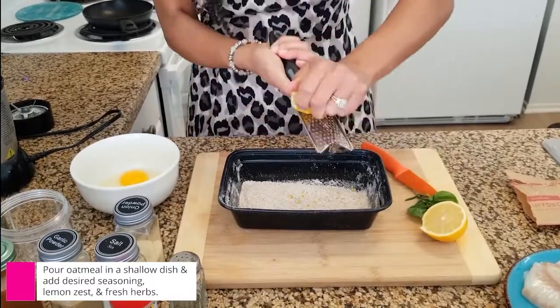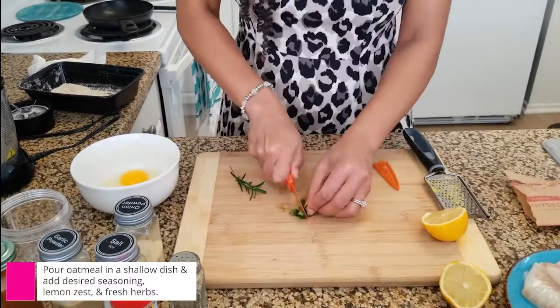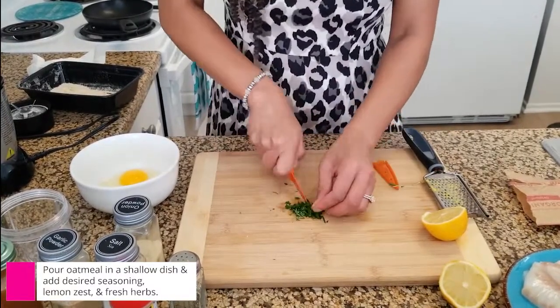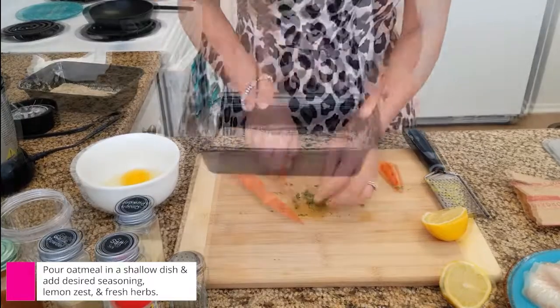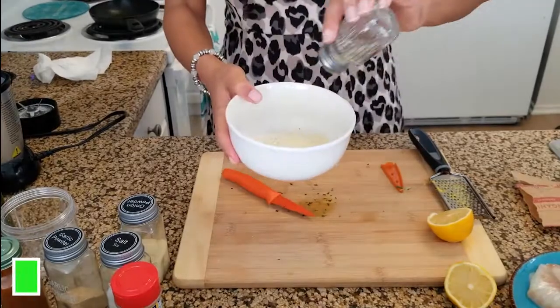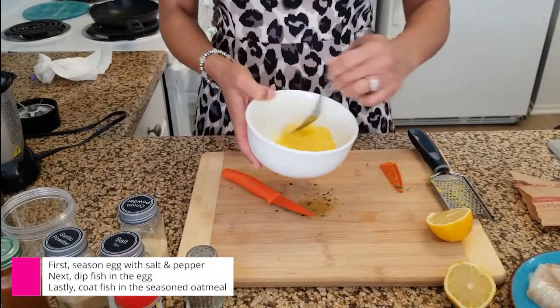And then you're going to add some lemon zest. Always put that fresh lemon zest in there. And then I'm cutting up from my garden, I'm so proud, fresh basil and rosemary. And I'm gonna add that to the oatmeal mixture. Okay, now let's whisk the egg, but also season it with salt and pepper. You wanna season every layer of your food.